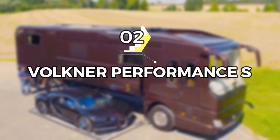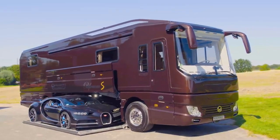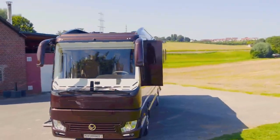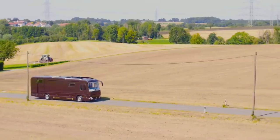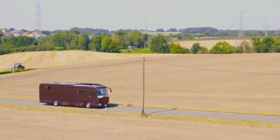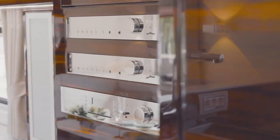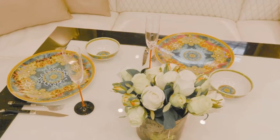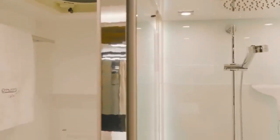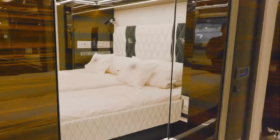2. Volkner Performance S. The Volkner Performance S redefines luxury and performance in motorhomes. With its robust diesel engine, it marries beauty and power effortlessly. Its sleek design radiates sophistication. Inside, the Performance S unveils a gourmet haven with a fully equipped kitchen, granite countertops, and top-tier appliances. The master bedroom, complete with a king-size bed and ensuite bathroom, featuring a walk-in shower, offers restful indulgence.